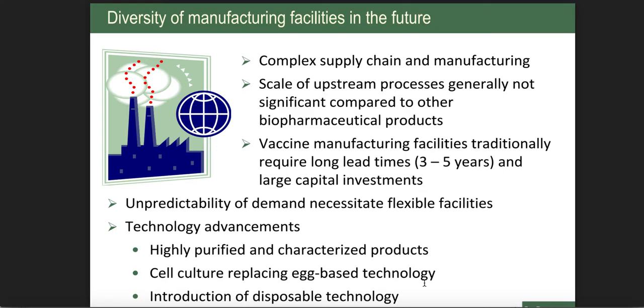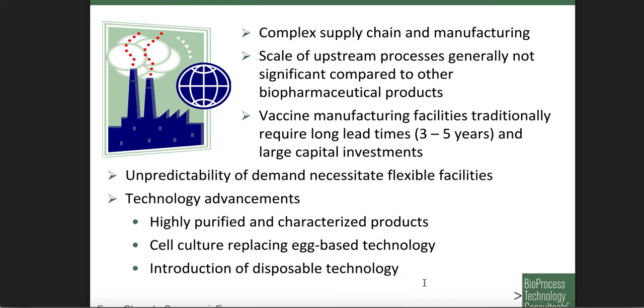Complex supply chain and manufacturing. The scale of upstream processes is generally not significant compared to other biopharmaceutical products. Vaccine manufacturing facilities traditionally required long lead times and large capital investments. Unpredictability of demand necessitates a flexible facility.